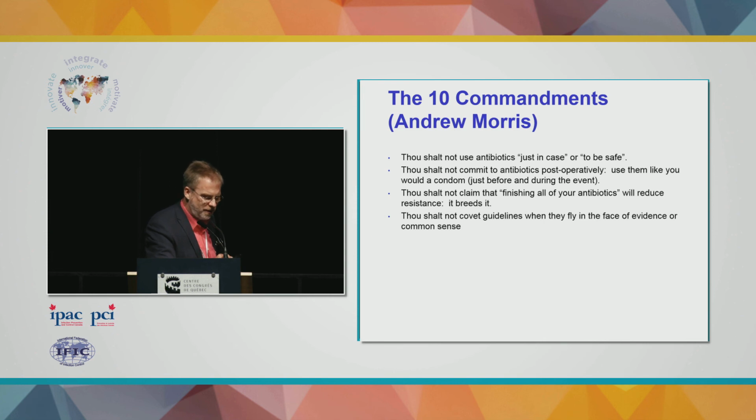Amazed at how often we use antibiotics just in case. So, you know, all those viral respiratory tract infections, well, you ask the doctors, why are you using antibiotics? Well, just to be safe. We shouldn't use antibiotics more than a single dose or 24 hours post-op. And finishing your antibiotics used to be something we were insisting on, but it does breed resistance.